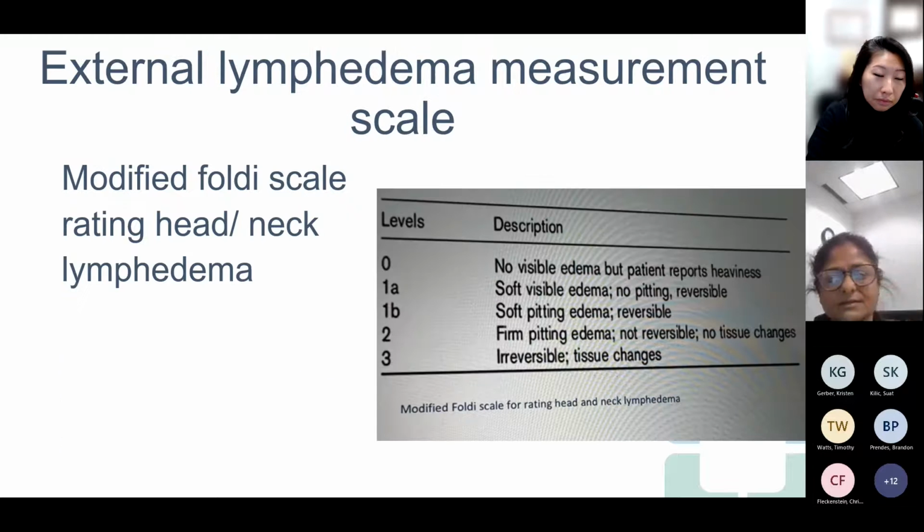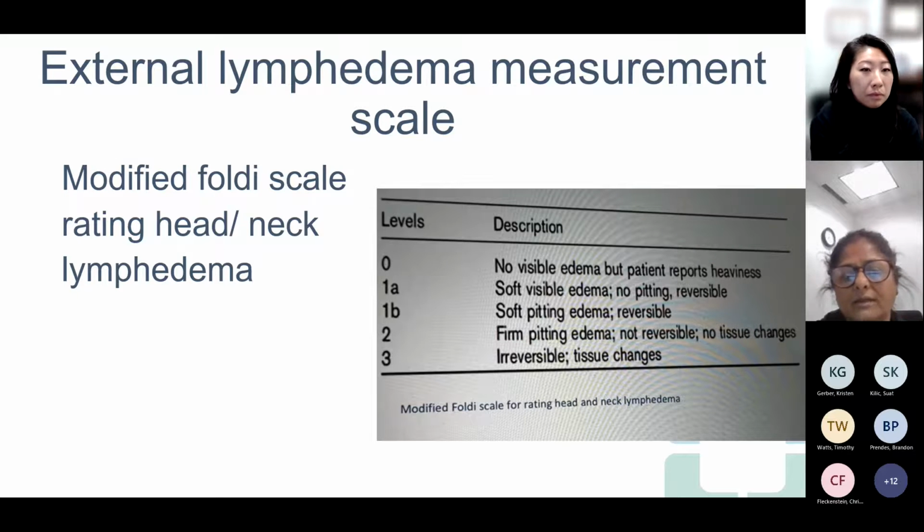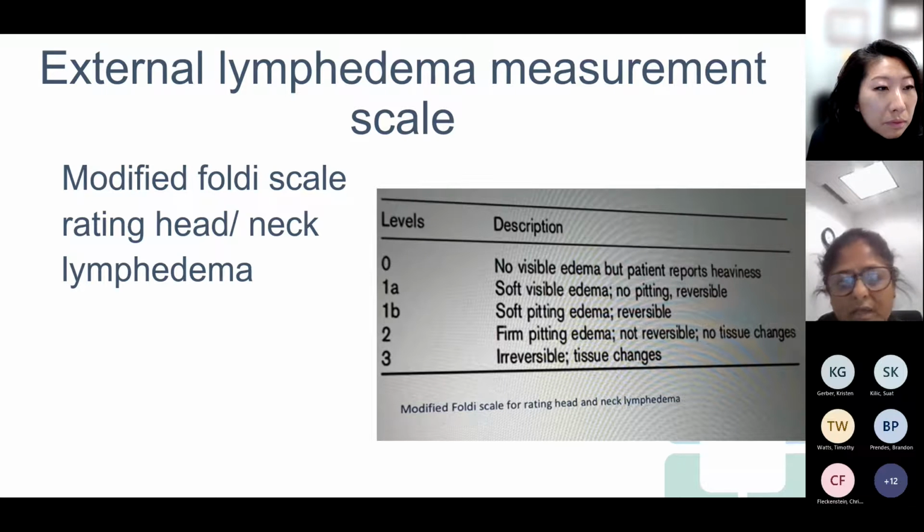Next slide, please. This is a measurement of the severity of swelling. So that is a very good scale. It's a definite scale, and it's called a modified Foldy scale. So it's very detailed. It's from 0 to 3, from no visible, sub-visible, pitting, form, and then irreversible. So it's very, very accurate. And I believe it's the same scale that's also used by MD Anderson.